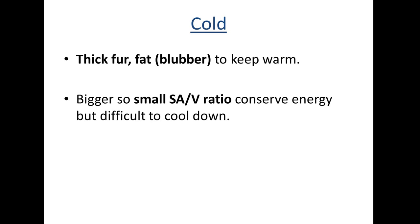Adaptations for living in the cold are that they have thick fur, and they have fat or blubber to keep warm. They tend to be larger animals, so therefore if they're larger, they have a smaller surface area to volume ratio, so that they can conserve as much heat as possible.